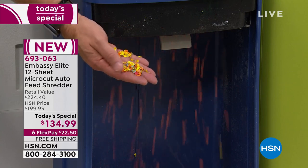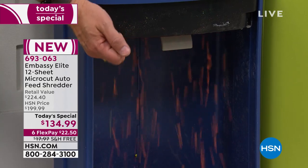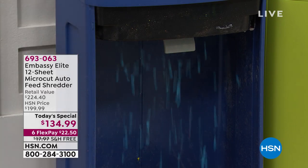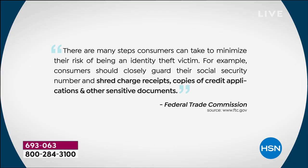And remember, not only do mom and dad say you need to shred your documents, the federal government has warned us that we need to shred this stuff. Why? Because one of the number one complaints to the Federal Trade Commission is identity theft. So they say there are many steps we can take to reduce the risk of being that identity theft victim. For example, guard your Social Security number, shred charge receipts, shred credit applications, and other sensitive documents.